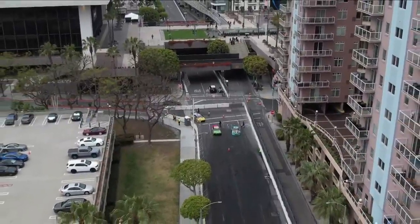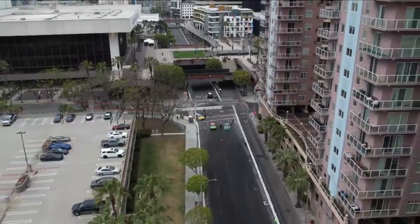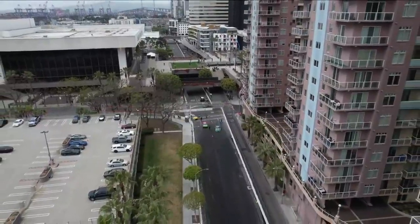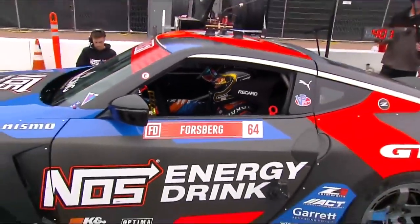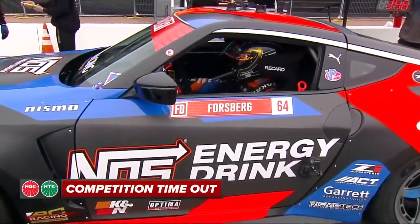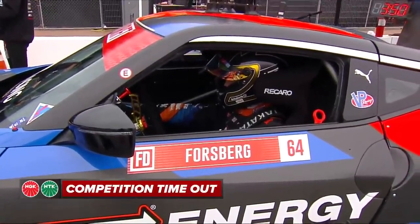Chris Forsberg is calling a competition timeout. He was at fault because of the contact. So Chris Forsberg will call a competition timeout. He's got a 5-minute allotment. So not only did he not start off the line properly, he also had that contact. I think that's a smart decision. He's going against the number one qualifier. He's going against his good friend as we get an up close view of that NOS energy drink Nissan Z, the brand new, all new Nissan Z.